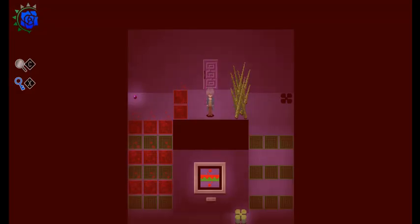Last time we were here trying to figure out this puzzle, which I think I've got figured out now. So I'm gonna go ahead and do it.